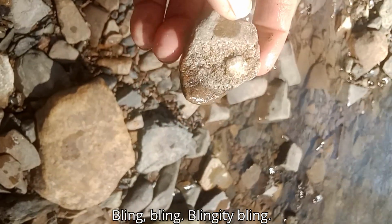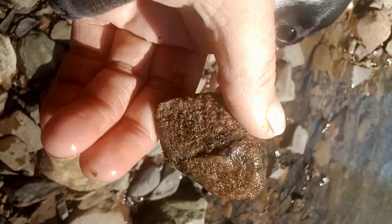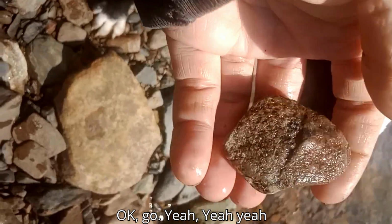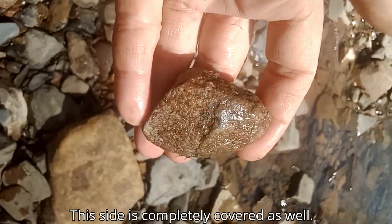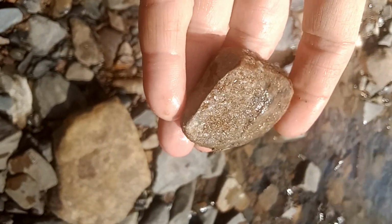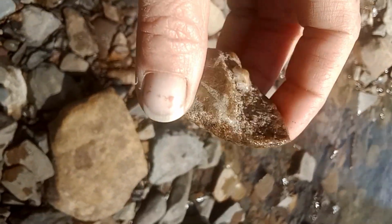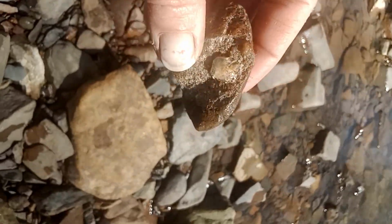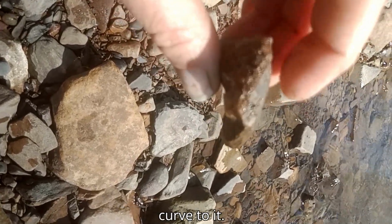Bling, bling. Blingity, bling. This side is completely covered as well. Look at that. Isn't that just beautiful? This one's got a slight curve to it.